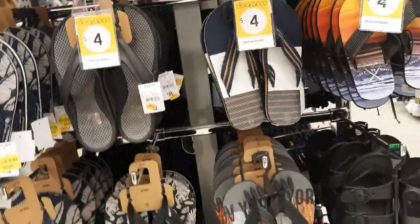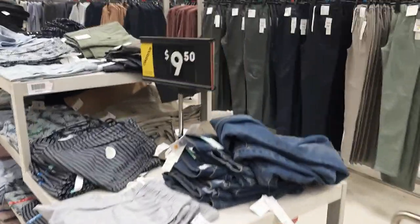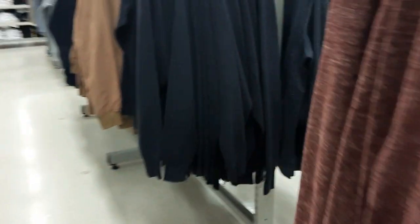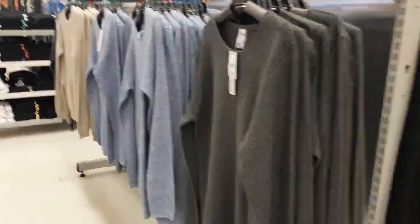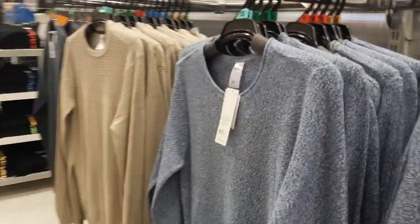Have a look around and see what else we can find. Couple of jumpers, some pants maybe. Okay. Here's the pants anyway. Let's see what they got. No, they're not. Oh, 30 bucks. Might have to have a look at that. Now it says it's going to internal storage. Okay.